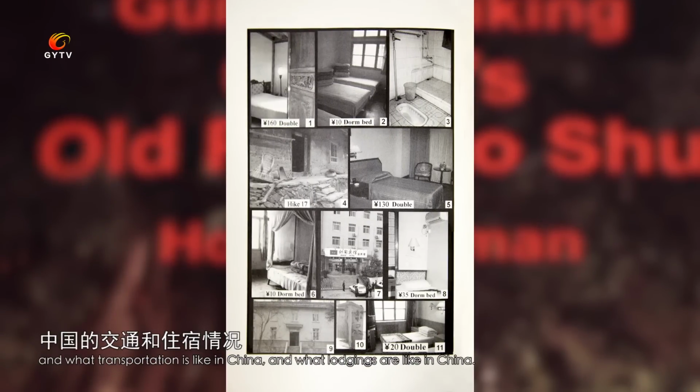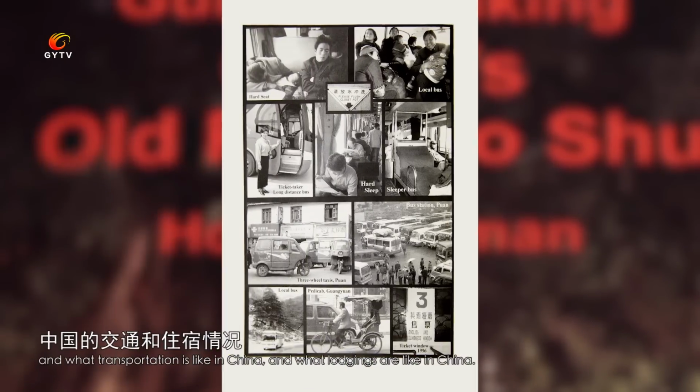My book is divided into 3 parts. First part is background information. So, what to take to China, how to find cheap airline flights, and what transportation is like in China, and what lodgings are like in China.